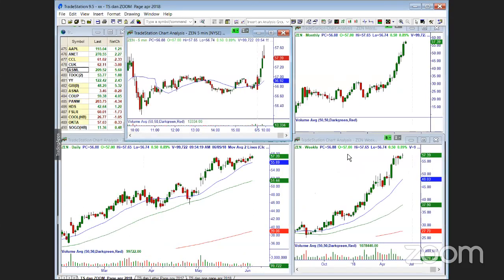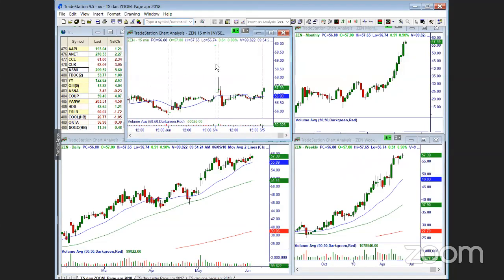So it has triggered, but here, look at this, the 5-minute is extended now, so you would wait for a pullback and get a better entry. Yeah, no, you're right. You're 100% right. I had to look at the chart to refresh my memory before I looked at my notes.